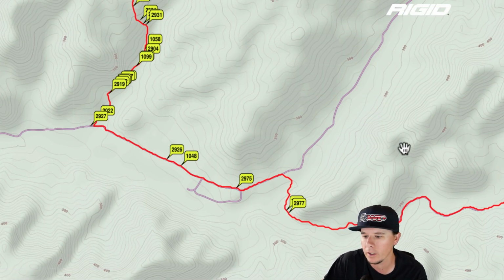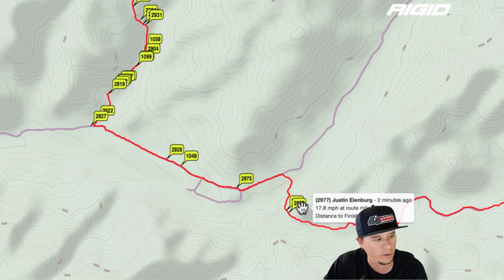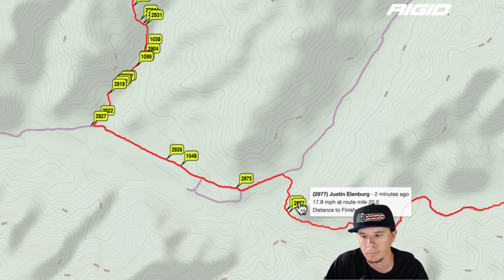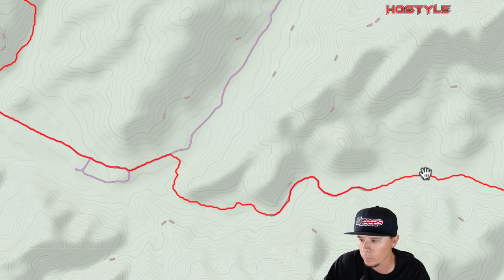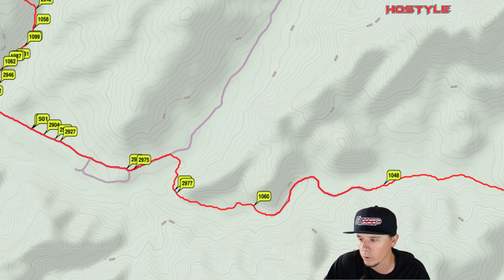The UTV class, they're all stopped. So there's no sense in me trying to give you guys any update. They're all at 0, or if they're not, they just got out. Here's one maybe, but yeah, there's nothing going on there yet. Brad Wilson, he's out front. We already checked on him. Brad Wilson is leading in Class 1.